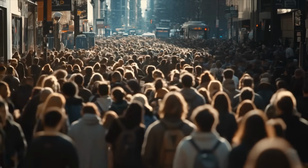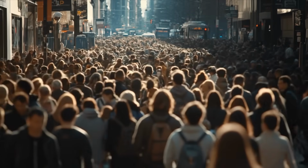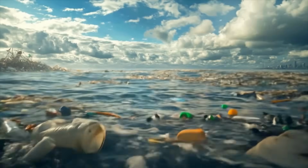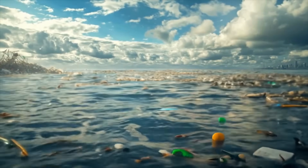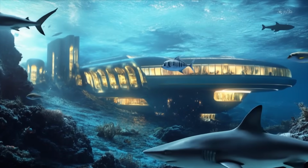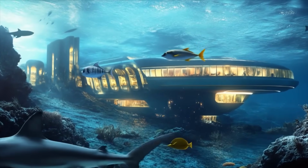Underwater cities could be an excellent solution to overpopulation, but there are some downsides. We already pollute the world's oceans, and what if we literally lived inside them? It's one thing to use labs to study marine life, but it's another to build hotels for vacationers.